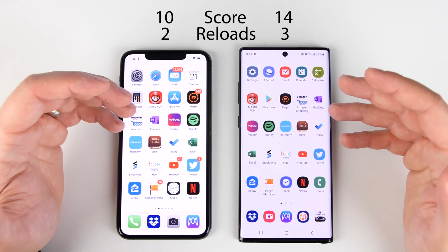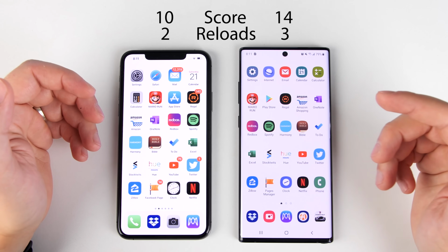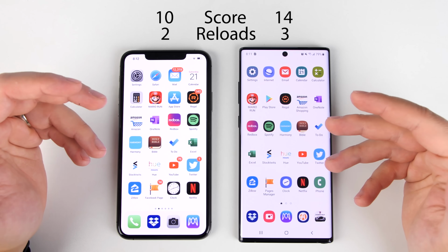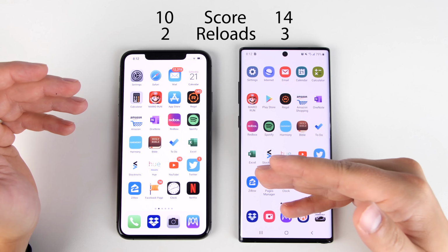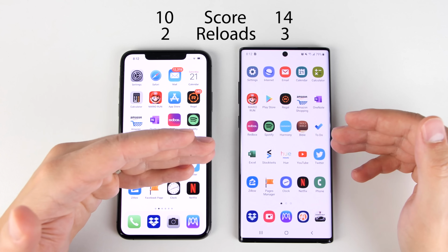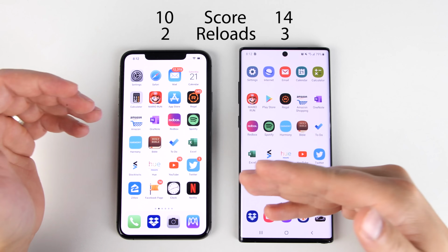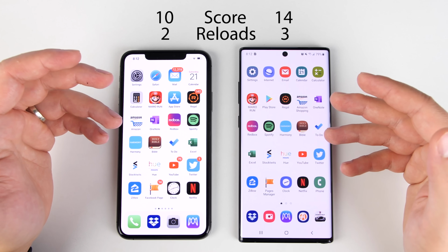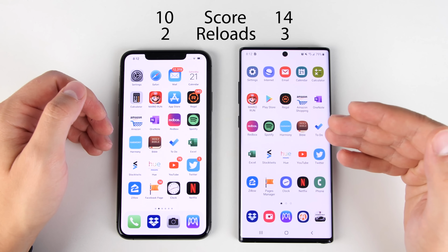Alright, so I've had a chance to look at the replay frame by frame and add the scores into the video. As you guys can see, these phones are closer than they've ever been in terms of real-world performance. While the iPhone opened the Bible app and the Pages Manager app considerably faster than the Note 10 Plus, the Note 10 Plus opened Twitter, Movies Anywhere, and Asphalt 9 considerably faster than the iPhone. And in terms of RAM, both phones performed excellently with only 2 reloads for the iPhone and just 3 reloads for the Note 10 Plus.